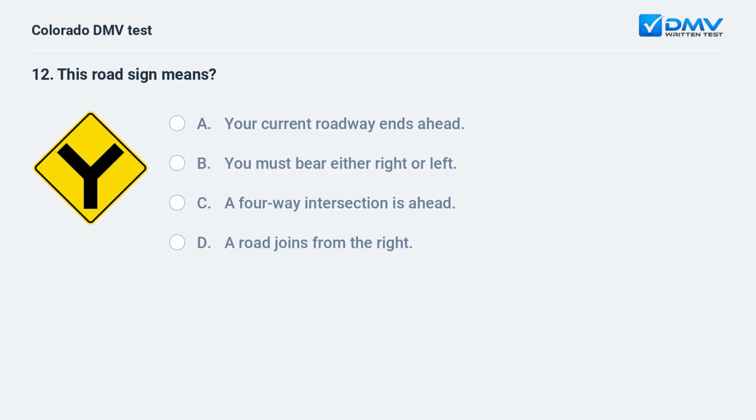This road sign means A. your current roadway ends ahead. B. You must bear either right or left. C. A four-way intersection is ahead. D. A road joins from the right.